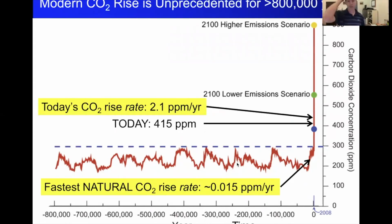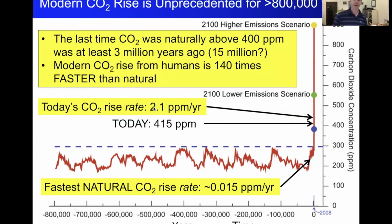We also know that the rate of speed at which the CO2 is rising today is truly unprecedented. So the fastest natural rise in CO2 that we can see, like these look like they're pretty fast, but the fastest that those are is 0.015 parts per million per year, versus today we're rising at 2.1 parts per million per year. So 140 times faster than natural. So not only are we off the chart in terms of where we are, right, 415 versus the max should be 300, but it's rising 140 times faster than we see naturally. The last time CO2 was this high was at least 3 million years ago.